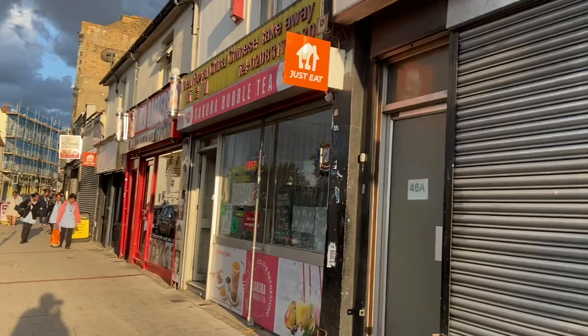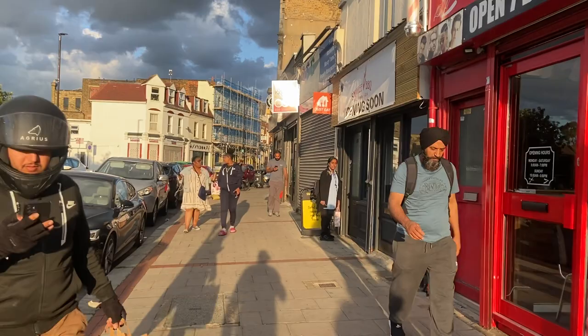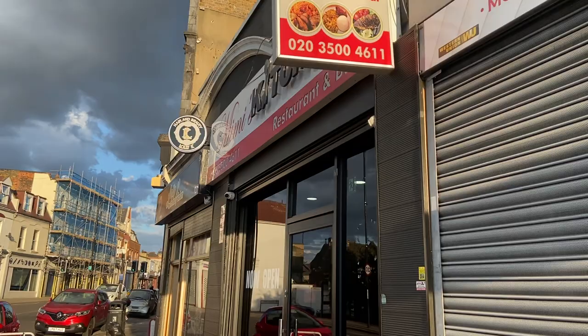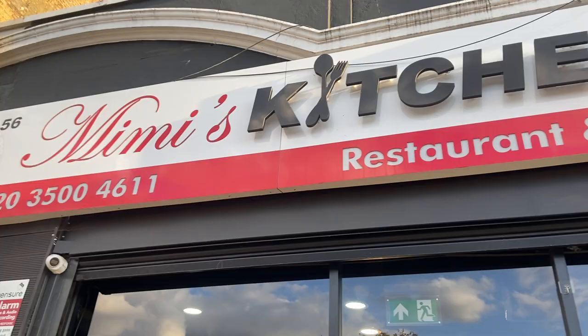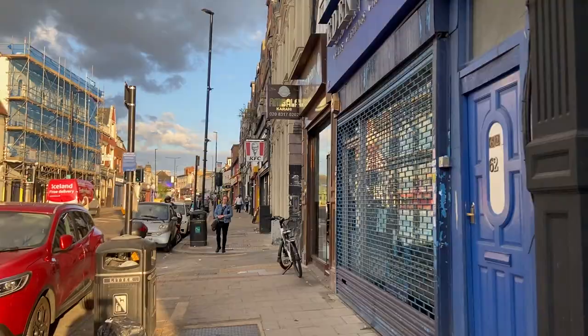That's an African restaurant. Make sure you check it out. There's another one up here. Make sure you check all of them out. Whenever you come to Plumstead and you want to eat African food, it's in Plumstead High Street, just after the bus garage.